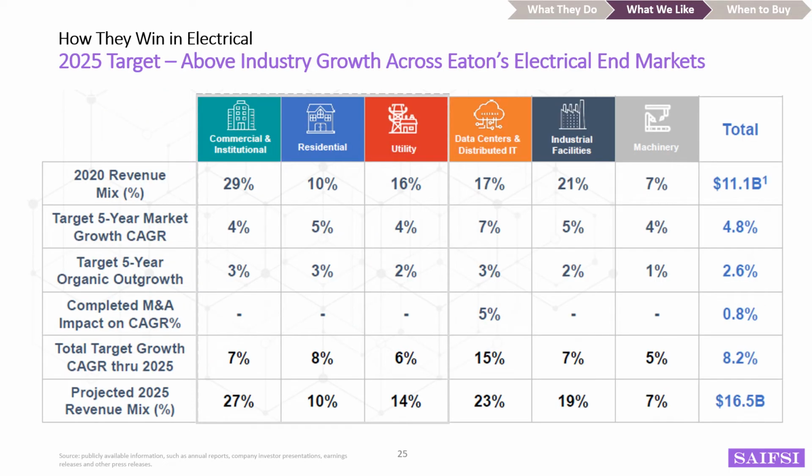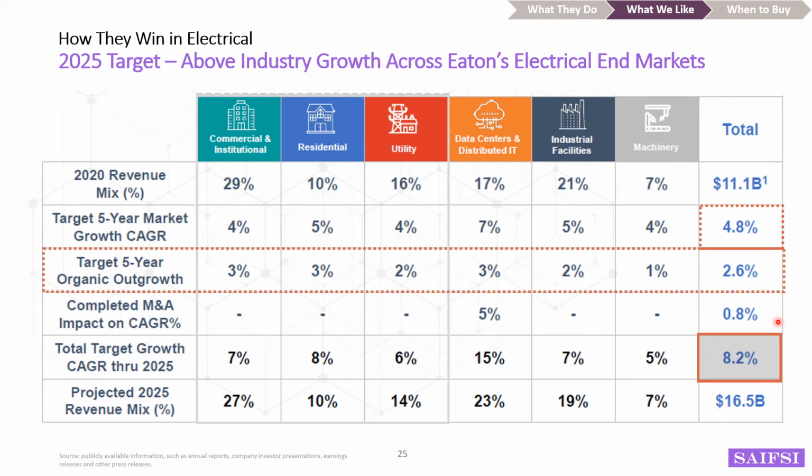With the support of these industry megatrends, the market for electrical equipment is expected to grow at 4.8% CAGR in the next 5 years. Eaton is targeting to deliver almost double the market's growth by outgrowing the market across its end markets. In particular, data center would be the main growth driver here through both organic growth and M&A.